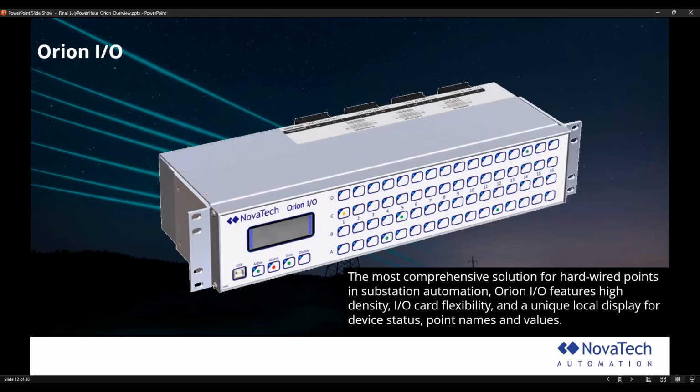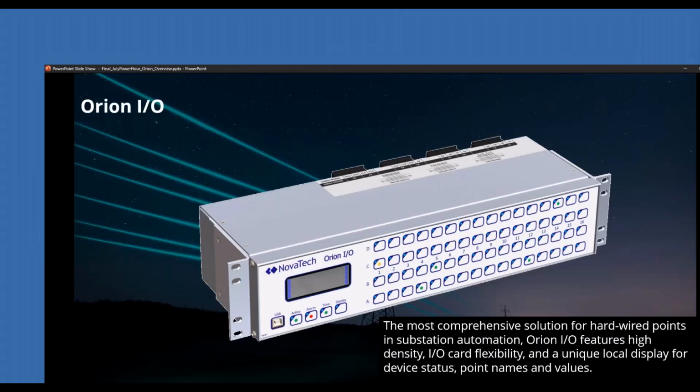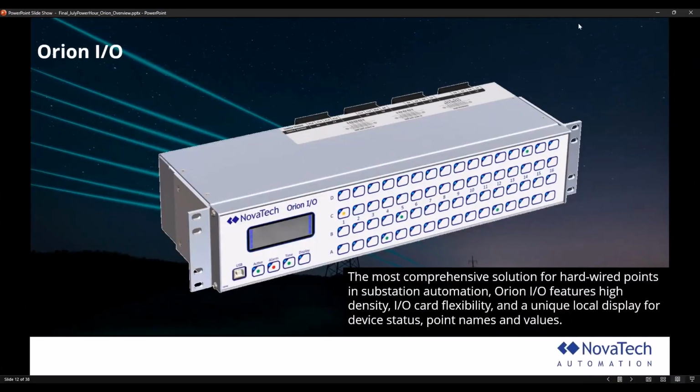All right. The next thing here is the Orion IO, and I'm kind of an enclosure nerd, so I love this thing because it lets me do all sorts of stuff and all sorts of applications. Like it says here, it is a comprehensive solution, hardwired points. But what's different here is not only is it a dense I/O, we'll show you the back of it in a second, it also has some RTU chops in it too, some logic capability, some light protocol work capability.